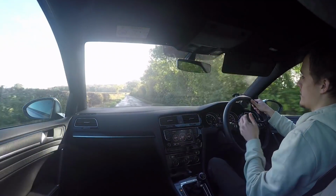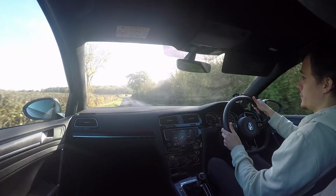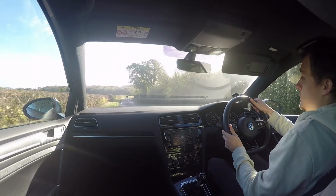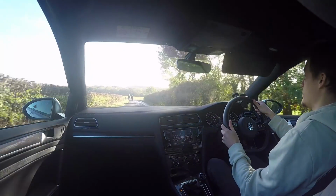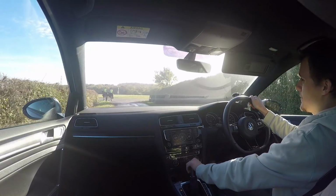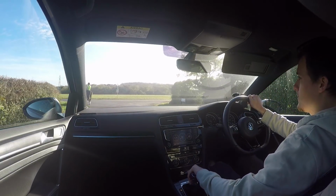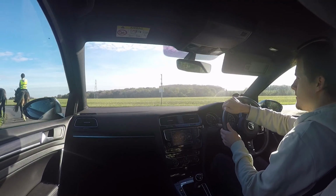A Focus RS, I don't know how it would handle these kind of roads. I've never driven it on these kind of roads, but I do know the firmness of the ride, having driven it before, is a lot like the Fiesta ST. The suspension is a lot like the Fiesta ST. And it will be skipping around a little bit.